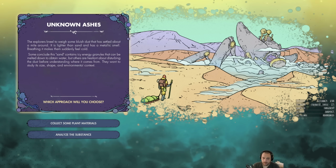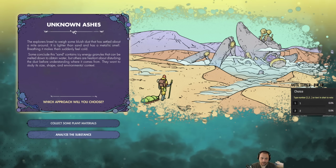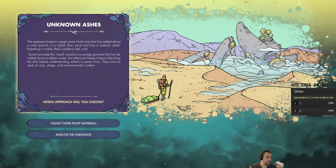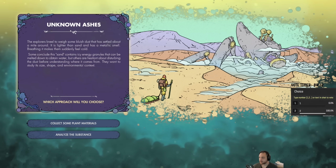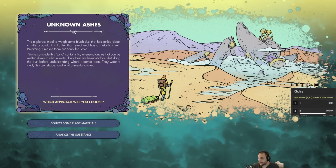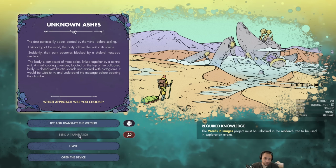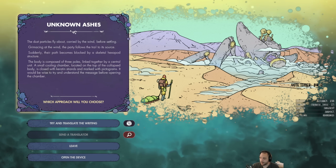So we can collect some plant materials or analyze the substance. Oh man, you are all about snorting the dust. Got it. Alright, there is going to be a follow-up option.